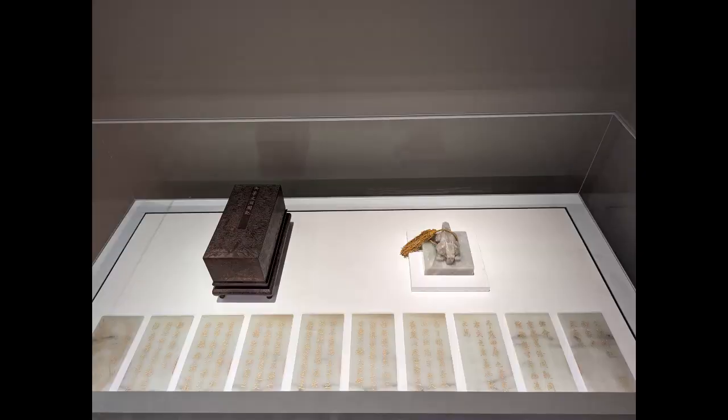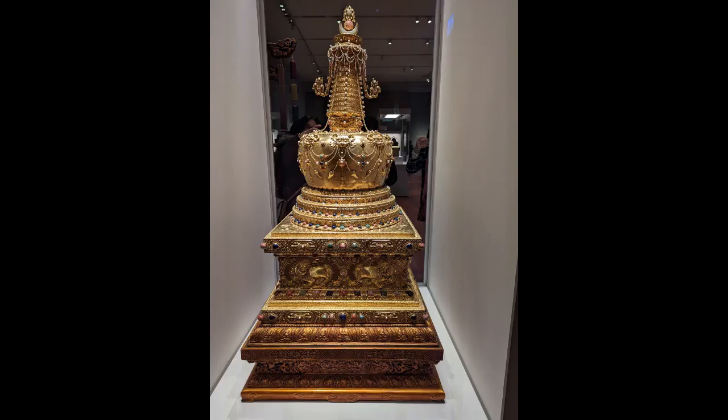Some important pieces to look out for in this exhibition include the stupa from the imperial workshops of the Qing dynasty during the Qianlong period, estimated time of use in 1946.